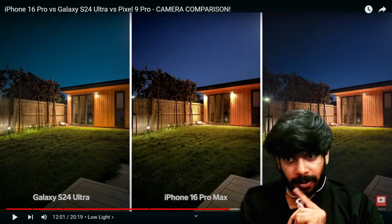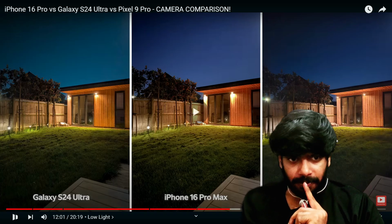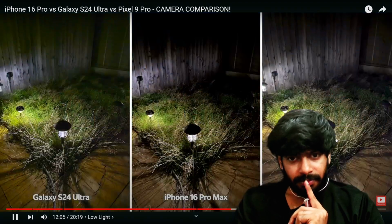quite noisy. For me, I'm definitely leaning towards the Pixel in terms of low-light photography.